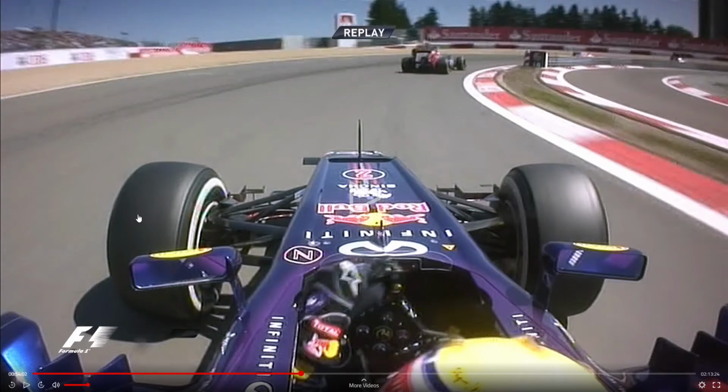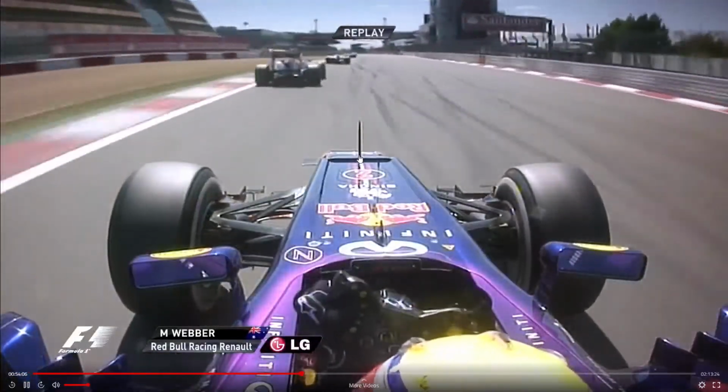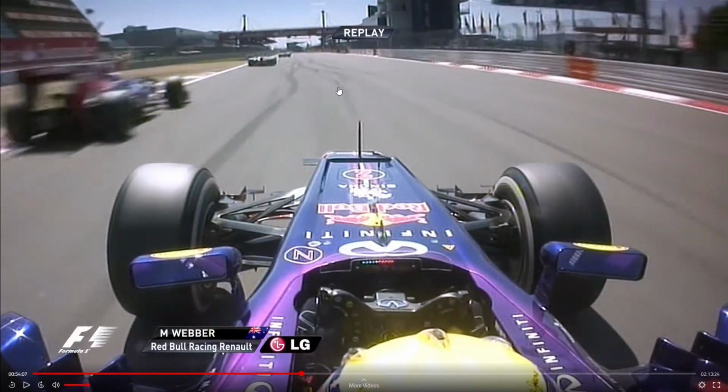Look, this is just showing you what Brundle and Crofty have lived, what they know. Okay, this is the replay. This is Mark Webber, and they're commentating on this now. I'm going to have to pause it from time to time because of the copyright situation of playing footage without analysis. So I've got to analyse this as we go.